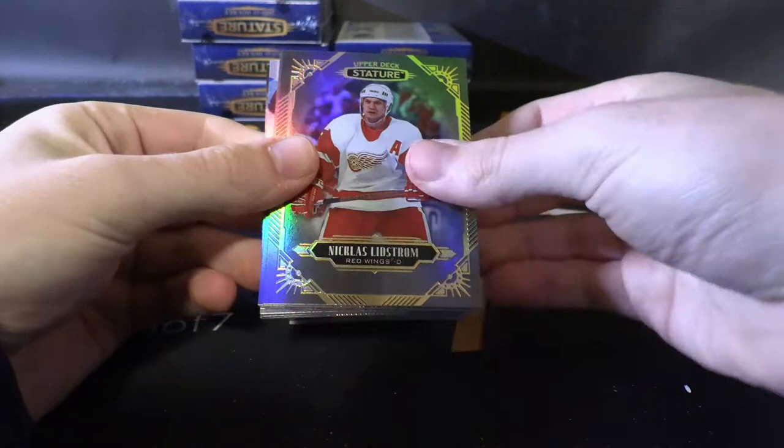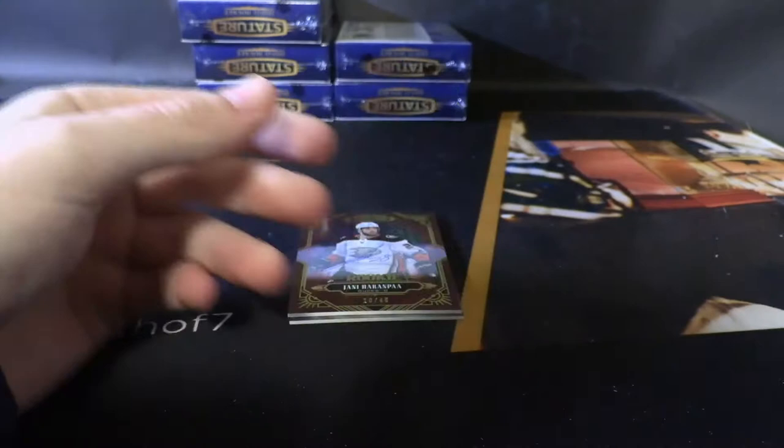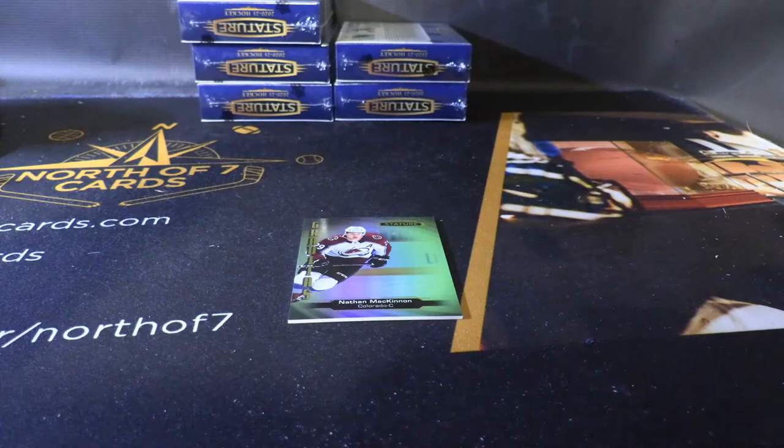Kale McCarr, Nicholas Lindstrom, rookie Ty DeLandry out of 399. We've got a Joe Sakic out of 75, Elias Pettersson out of 99, John Tavares out of 45. There's a rookie Yanni Hakanpää autograph, numbered out of 45. And a Nathan MacKinnon.